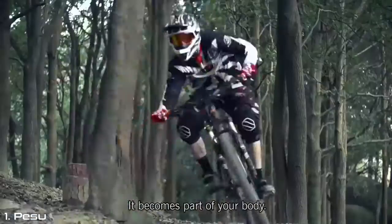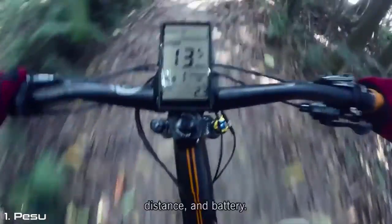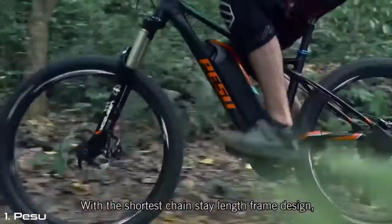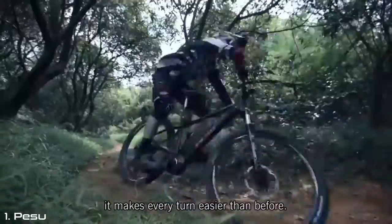It becomes part of your body. A high-resolution cycling computer displaying speed, distance, and battery. Four modes of power output. With the shortest chainstay length frame design, it makes every turn easier than before.